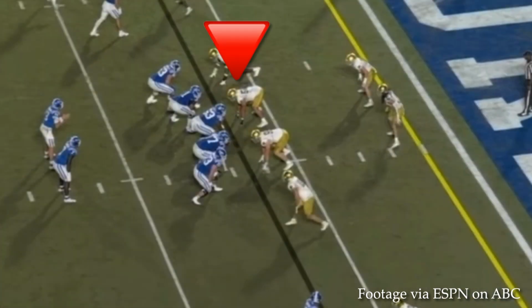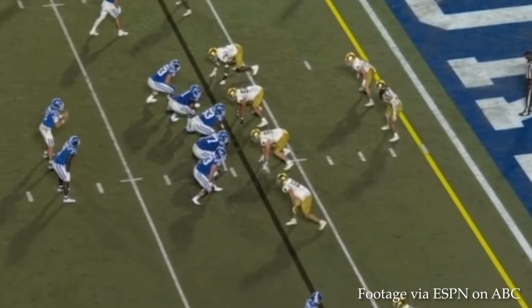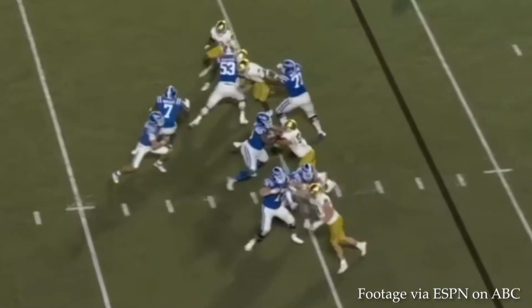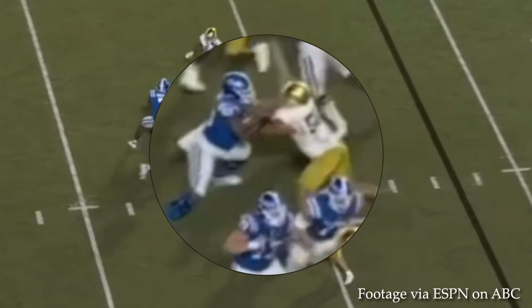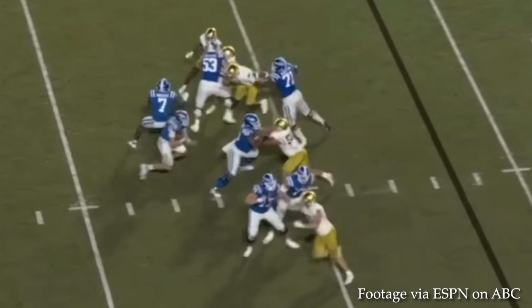Now, late in the first half, we've got Howard Cross. He's going to cross the center's face and shoot through that A-gap. The center does a good job of picking him up. Now, Cross has got his arms locked out, creating as much space between the two of them as he can while spying the backfield. And then we've got Riley Leonard clearly looking to rush up the middle of the field.